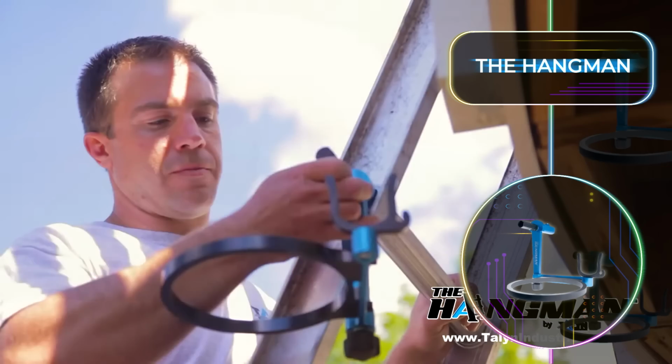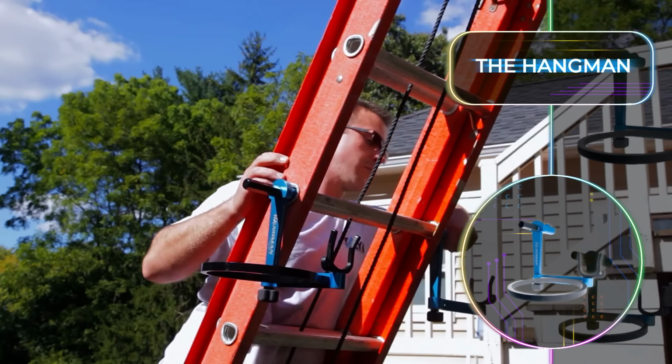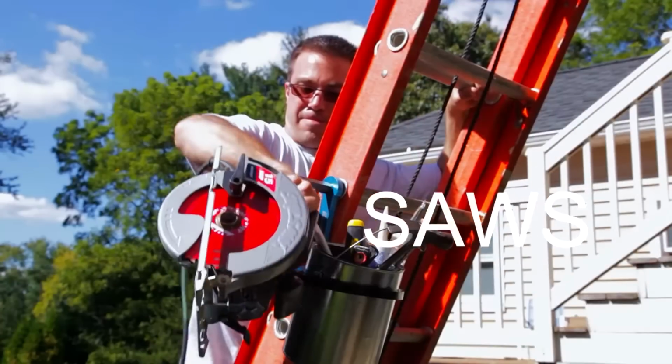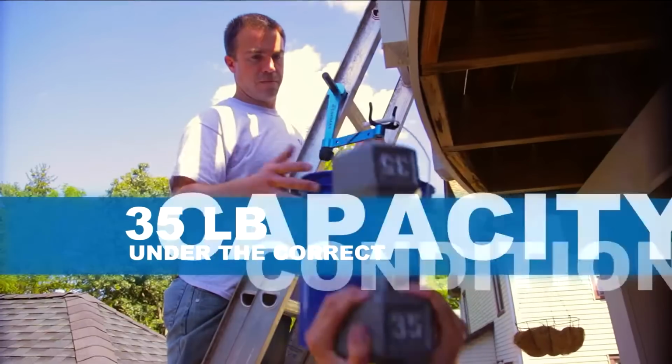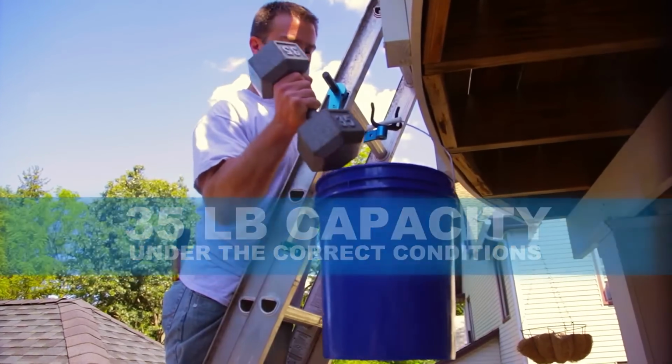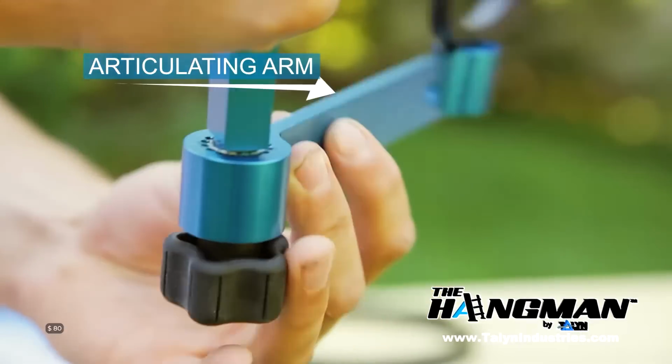It's a mount that attaches securely to your ladder at your desired height. And whether you need a place for your screwdriver or your paint can, the Hangman clip will be ready. It can be adjusted to hold just about everything you need. And for peace of mind, it's got a 35-pound or 16-kilogram capacity. This revolutionary ladder attachment is guaranteed to be worth the investment at a price tag of $80.